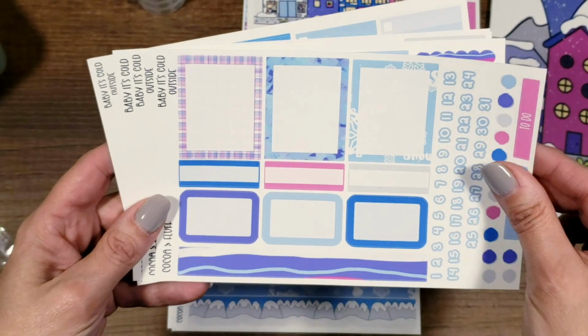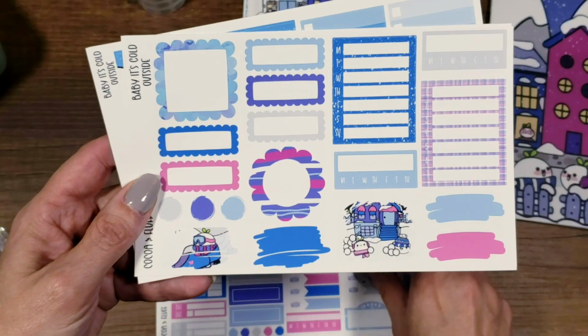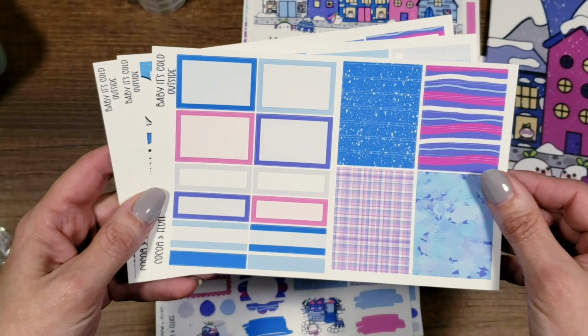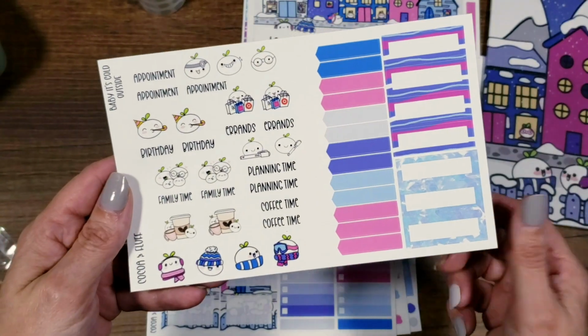And then I'll just flip through these. You already know my deluxe layout. I don't know why I can't think to speak properly today, and I do apologize for that. Love these. So stinking cute. Very blue. Love this. There's a lot of blues and purples and some pinks in here, and it's absolutely fantastic.